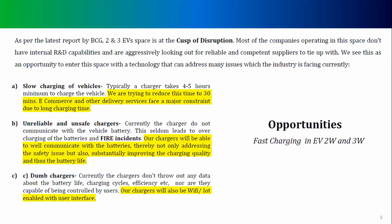As for opportunities, we are trying to bring down the charging time from 4 to 5 hours to a maximum of 30 to 45 minutes. We are trying to bring in chargers which are safe, reliable, and can communicate both with the users as well as the batteries. Our chargers will be Wi-Fi and IoT enabled, and the user will be able to schedule their charging time to take the benefit of the differential tariffs which the Government of India is soon about to roll out.